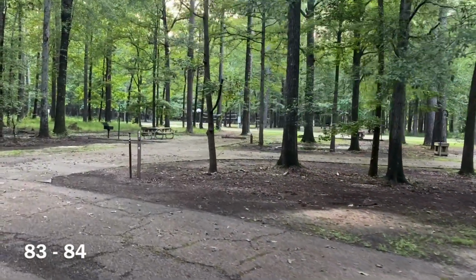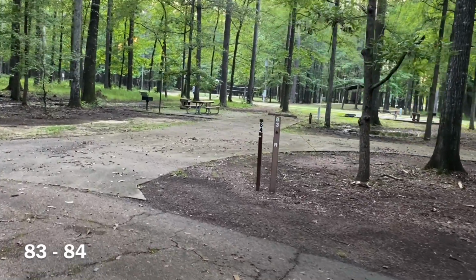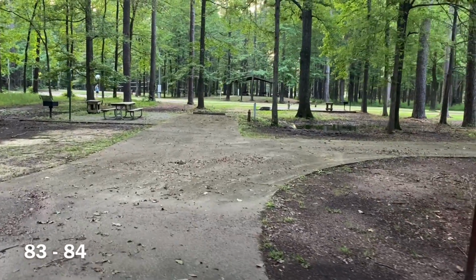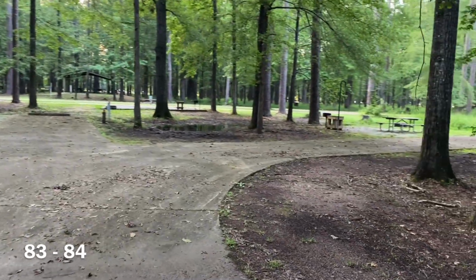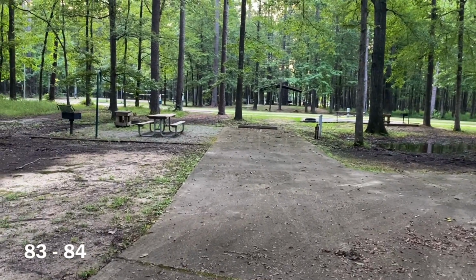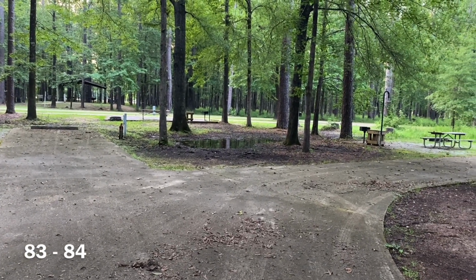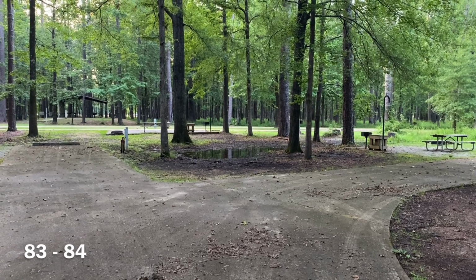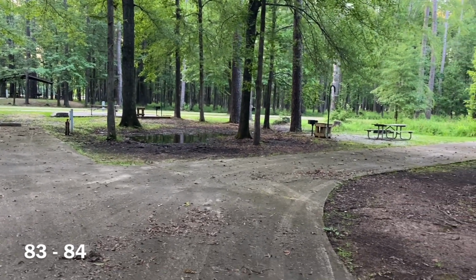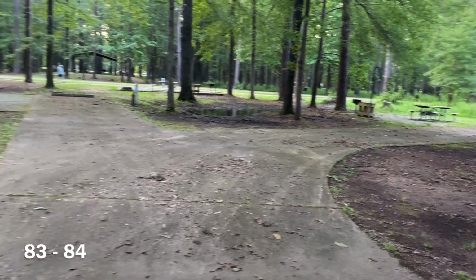83, a little different site here. 83 and 84, it's kind of a double site. You have a common driveway with a Y to each of the campsites. 83 on the right, 84 here on the left. And interesting thing about these campsites, they back right up and kind of face into almost that pull through over on the other side there. So just be aware of that. And you do have a little pool of water here to deal with between these two campsites.